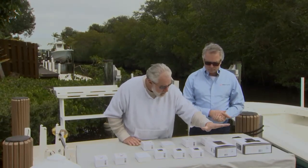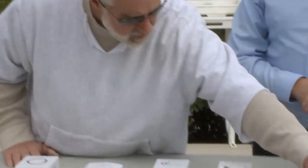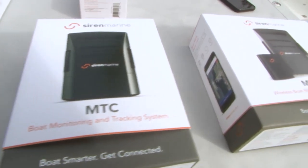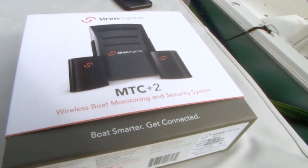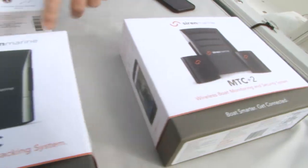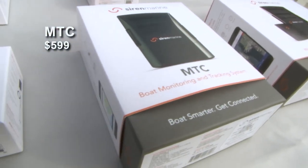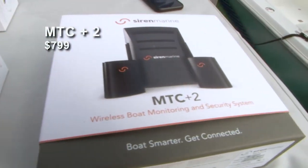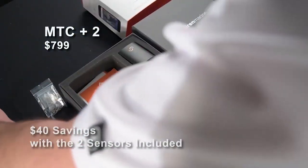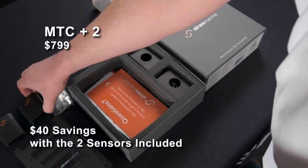This is a basic unit. The difference here is you can monitor 2 extra functions with this. This is the MTC plus 2, right? That's correct, yes. Okay, how much is just the MTC? Just the MTC is $599. Okay, what about with the 2 extra? The MTC plus 2 comes with 2 sensors, so that out of the box you've got a very complete system ready to go.